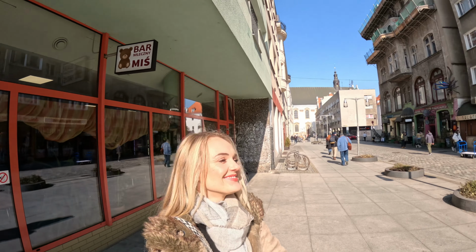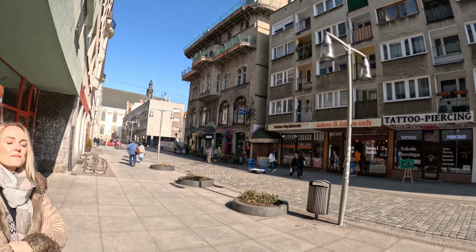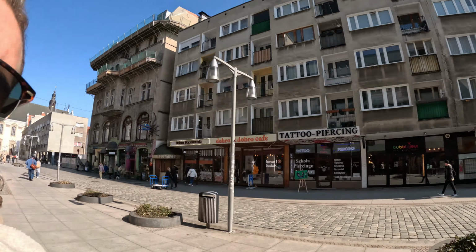We've just finished having lunch at Bar Maleśny. Sorry for the pronunciation, I'm not Polish, I'm trying. It's difficult, but I'm getting there, I think. It's all the silent letters, but it was very good. Good experience, and we are now going to continue our journey.